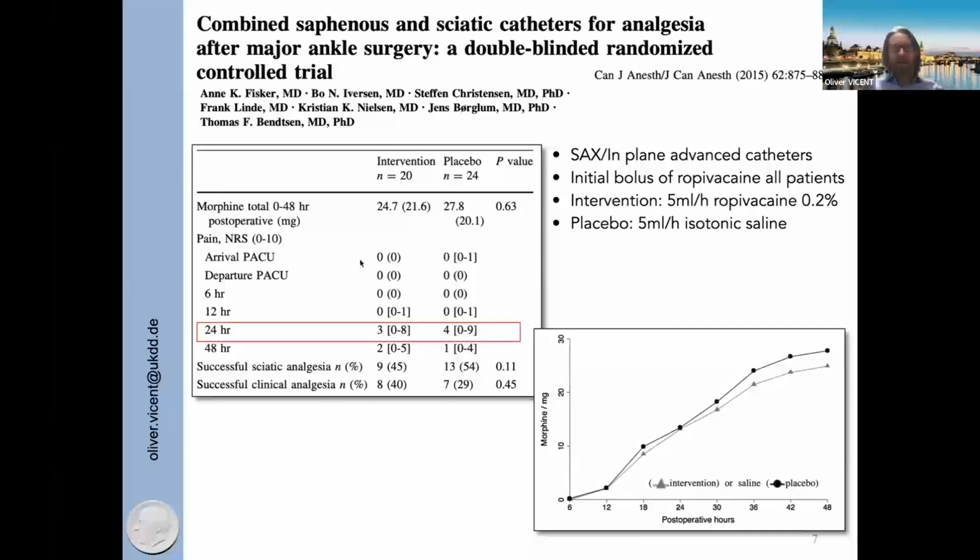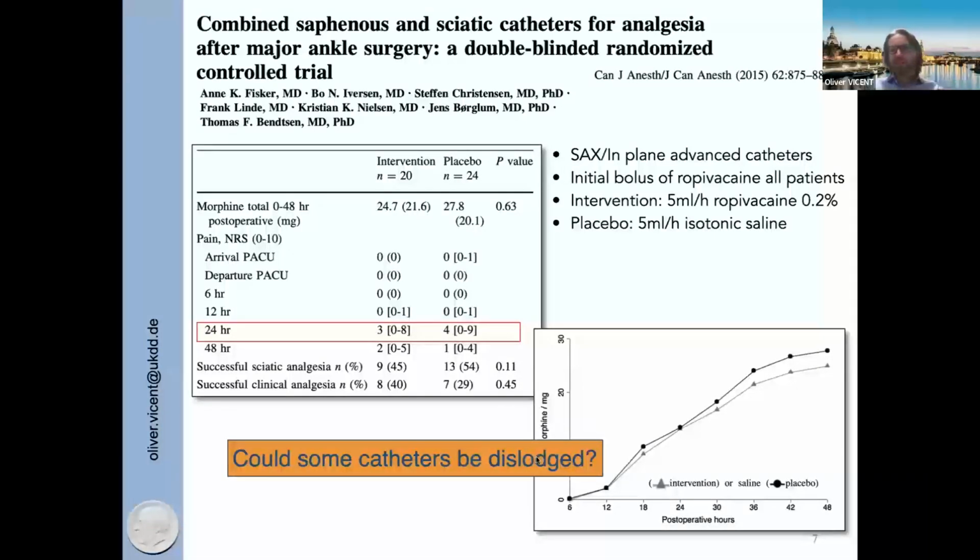We see in the beginning, at the day of surgery during the first 12 hours, when there was still the action of the single shot, there was no difference between both groups. We didn't expect this. But after 24 hours, when the single shot had worn off, there was also no difference between the catheter technique and the placebo group, with pain levels of 3 in the intervention group and 4 in the placebo group. That doesn't mean a clinically meaningful difference. We see also that the patients used a lot of morphine after the first hours. So that raises the question: could some catheters be dislodged?